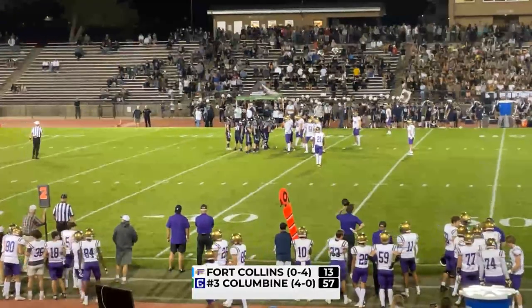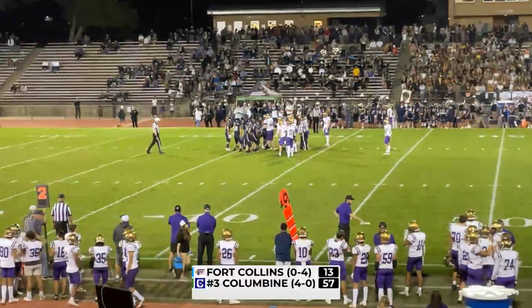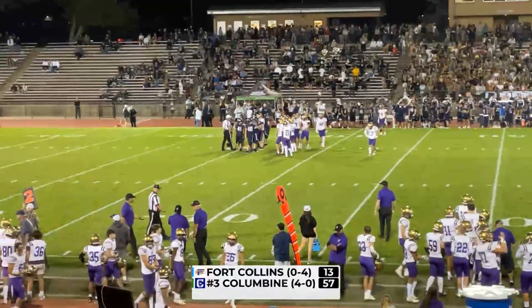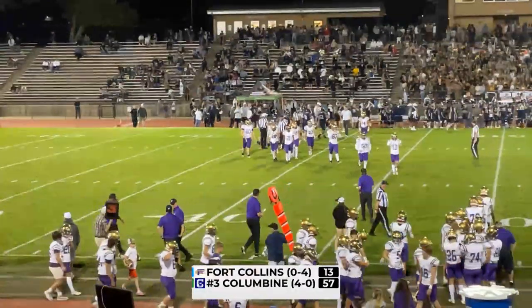Victory formation for the Rebels. One snap and this game's over. And there it is. So there you have it, folks. Your final score from Jeffco Stadium in Lakewood, Colorado. Columbine Rebels 57, Fort Collins Lambkins 13.